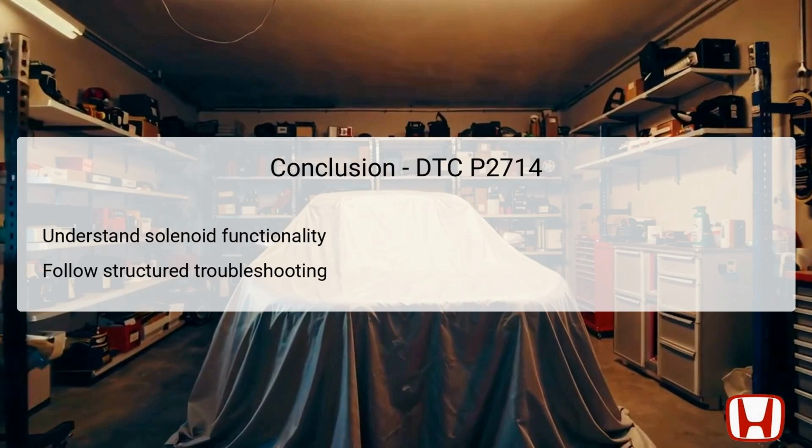In summary, understanding the role and functionality of the AT clutch pressure control solenoid valve D is key to addressing DTC P2714 effectively. Each troubleshooting step is essential, starting from understanding error codes through actual testing and vehicle observation for accurate diagnostics. The approach must be methodical, confirming fluid levels, examining for debris, and executing electronic tests with the HDS to make informed decisions regarding repairs. When repairs are completed, validation through test drives ensures that the solenoid and transmission system operate as intended.